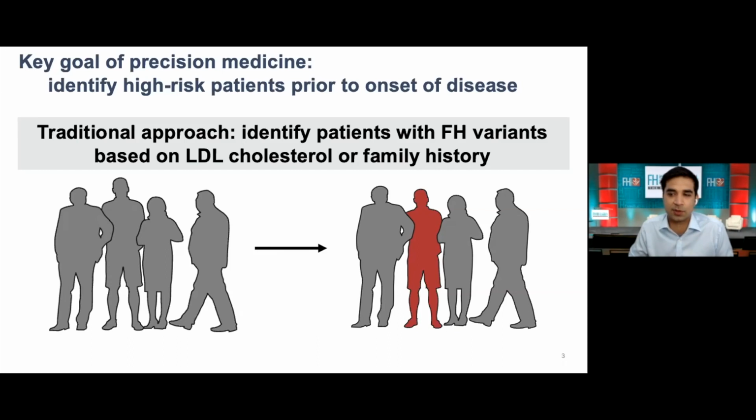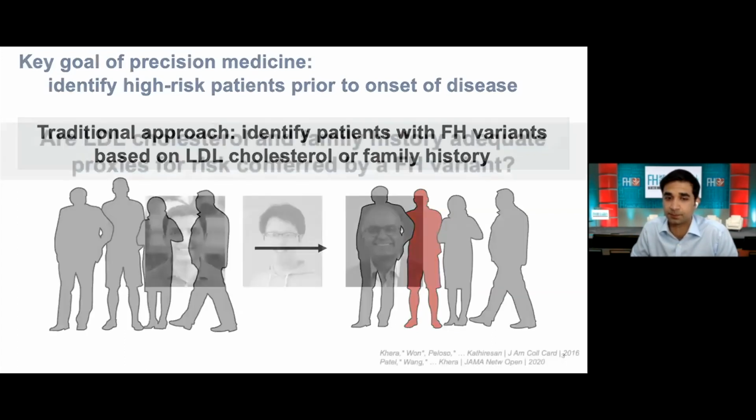And that was really a common trigger to get genetic testing. Now, this made a lot of sense because genetic testing was not widely available and extremely expensive. But we're now in an era where that's really changed. And I think it's an opportunity to revisit some of these assumptions that we've made previously.